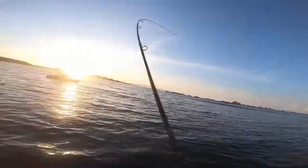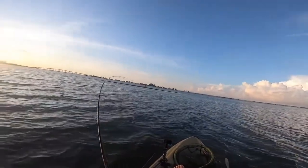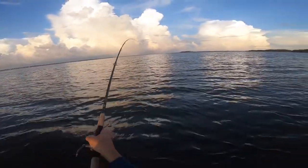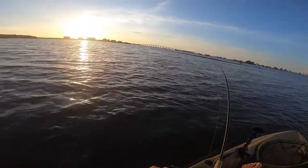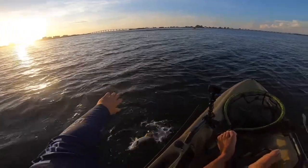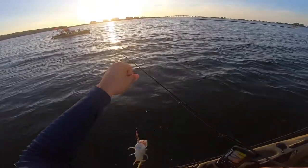Gotta chase it. Oh! What the heck is that? Has to be like a jack or something. You need to start throwing some topwater, man. Seems to be hitting it. Yeah, it's a jack. Dude, these things are so fun, man. They pull so much drag.